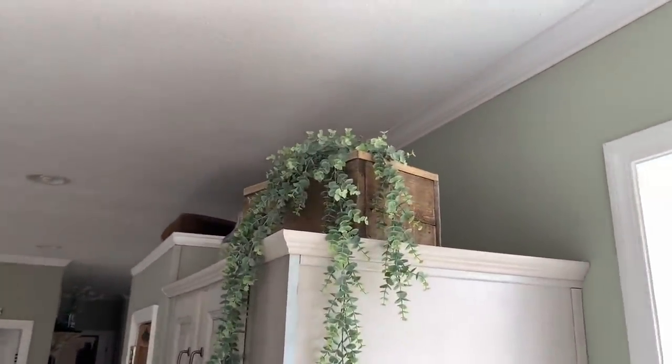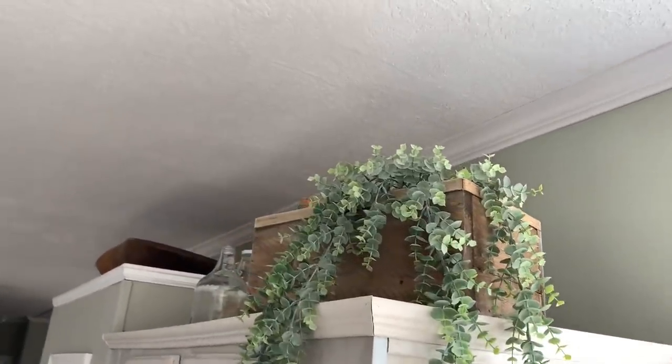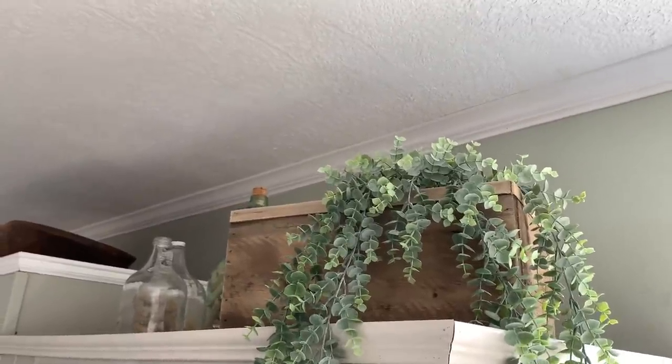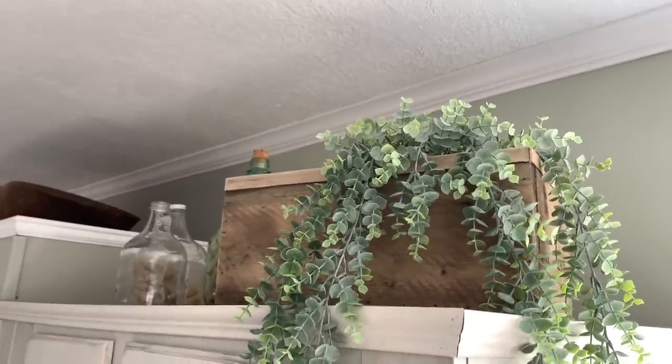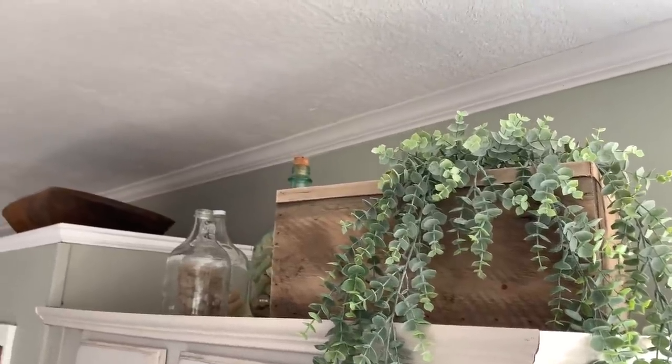Jean's mom gave me this box. She got it as a gift for Christmas. It had jams and jellies and fruit and stuff in it from somebody, and she gave it to me. Told me I better do something cute with it. I hope that's cute enough, Mom.